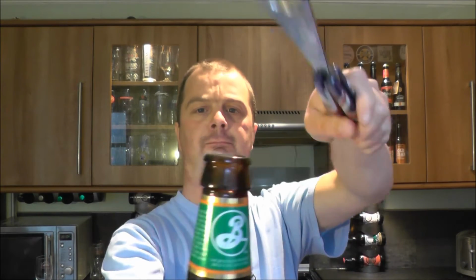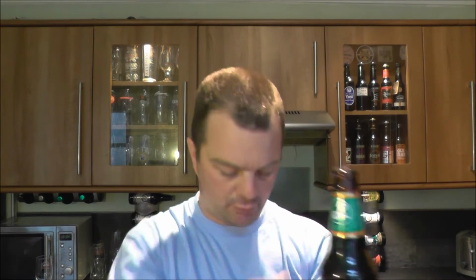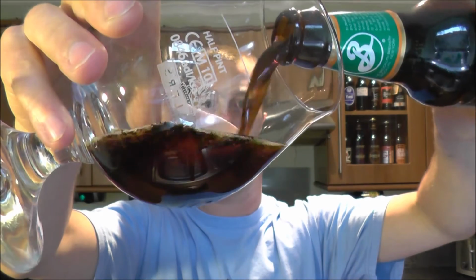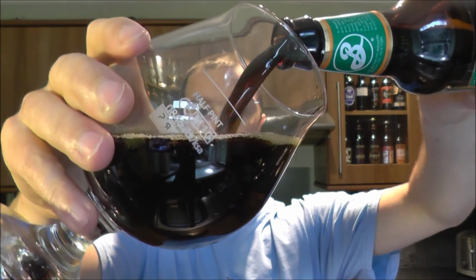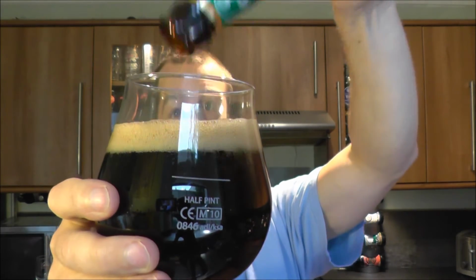I've reviewed a few of the Brooklyn Imperial Stouts, but not a regular stout from them, so I'm really keen to see what they produce. But wow, what a lovely glug in the pour.